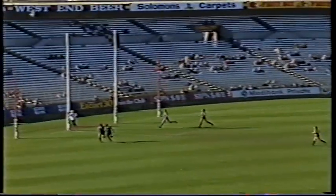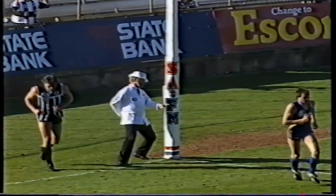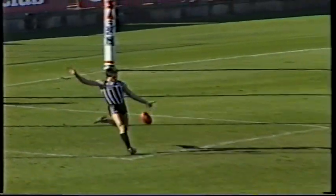Hannah, Lindsay running on. Opportunity for Bruce Lindsay. The kick is offline by a fraction. So Torrens scored their 4th point. Their 4 points. Port Adelaide 1-4. And gee, Robert, Bruce Lindsay is playing very well. He's a danger man because he runs so straight. He's a very direct player.